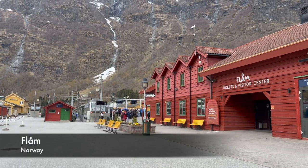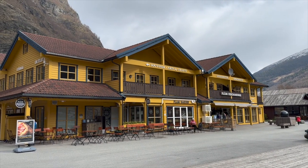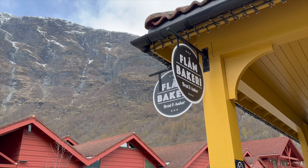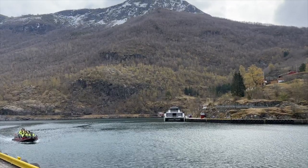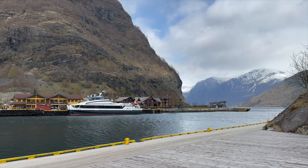So when we arrived in Flam, we actually had around 3 hours to kill before our cruise. We kind of thought that Flam was going to be a lot bigger than this and we would have a lot to explore. But basically there is one of everything. There is one Flam bakery, there is one Flam restaurant, there is one Flam souvenir shop, a Flam museum, and that is about it. It is a gorgeous, gorgeous place.